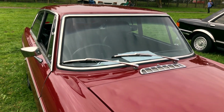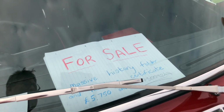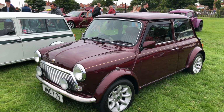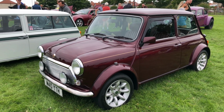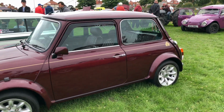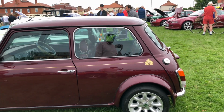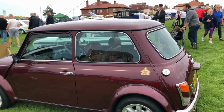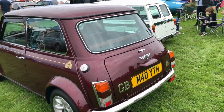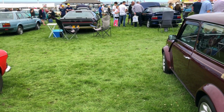However, here we have one for sale. I think it's a good price. This is 2021. Again, another car on my list that I would like to own. A lovely colour Mini M, which is something like, I believe, 1994, 95. Absolutely wonderful interior, leather interior, in absolutely excellent condition. And that's a car I would love to have.